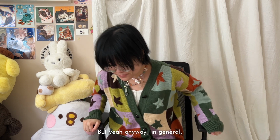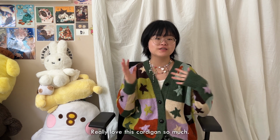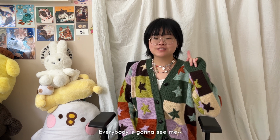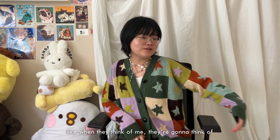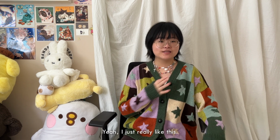But yeah, anyway, in general, really excited for my next projects. Really love this cardigan so much. I'm gonna get so much wear out of it. I'm gonna wear it everywhere. Everybody's gonna see me. When they think of me, they're gonna think of this cardigan now. They're gonna be like, this girl is nothing without this freaking cardigan. But anyway, yeah, I just really like this.